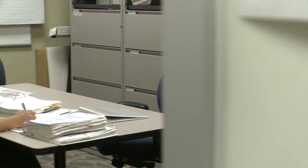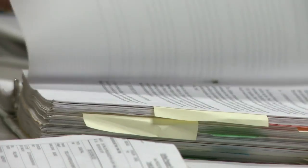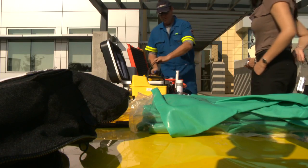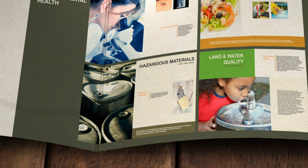We make sure that facilities that handle toxic waste and materials have plans in place to prevent releases, and if they have them, to properly notify the authorities to respond to them and also control them to the extent feasible. We also train with our neighbors to the south, working with our counterparts in Mexico on any incidents near the border. That's the Hazardous Materials Division.